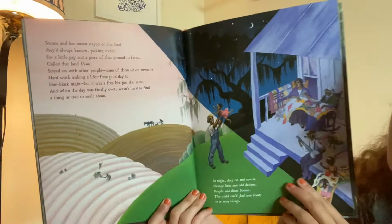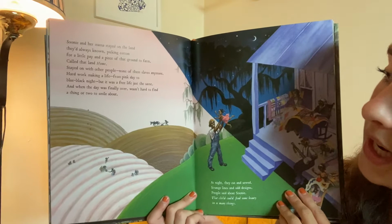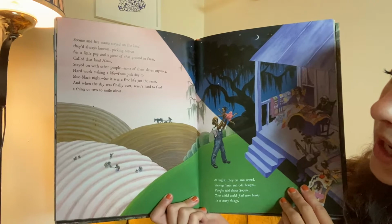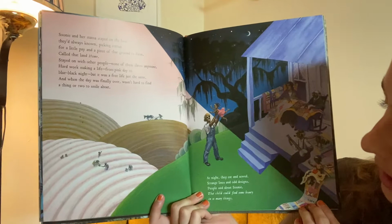Suni and her mama stayed on the land they'd always known, picking cotton for a little pay and a piece of that ground to farm. Called that land home. Stayed on with other people, none of them slaves anymore. Hard work, making a life from pink day to blue-black night, but it was a free life just the same. And when the day was finally over, wasn't hard to find a thing or two to smile about. There she is. At night, they cut and sewed strange lines and odd designs. People said about Suni, that child could find some beauty in so many things.